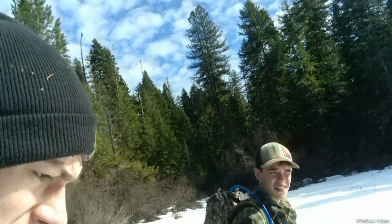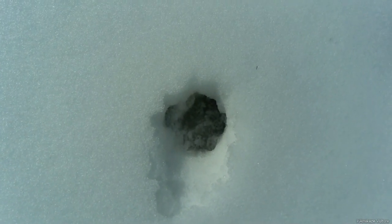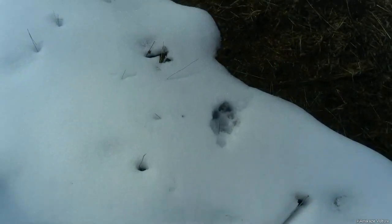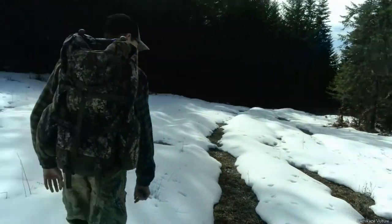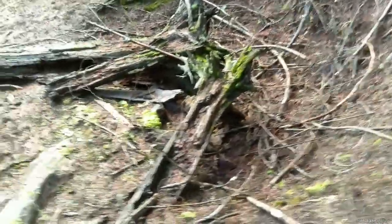Wolf tracks right here. Oh yeah. There's that stinker. I wonder if it's the same one from this morning. No, this one's smaller. Still a wolf. Farm grand, we got two stinking wolves in our shed hunting country. Not cool. Not cool.